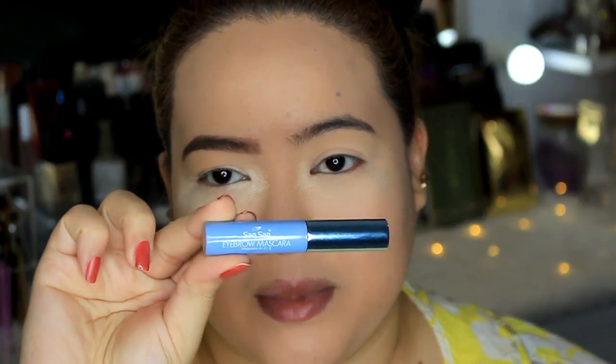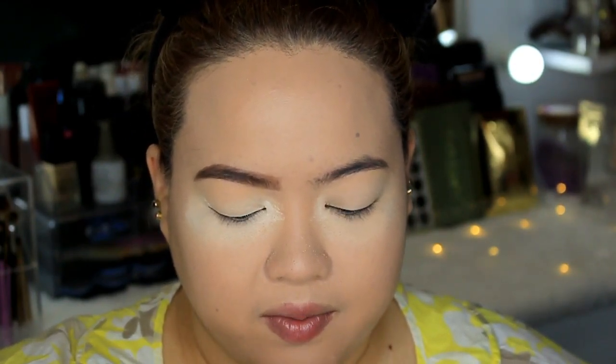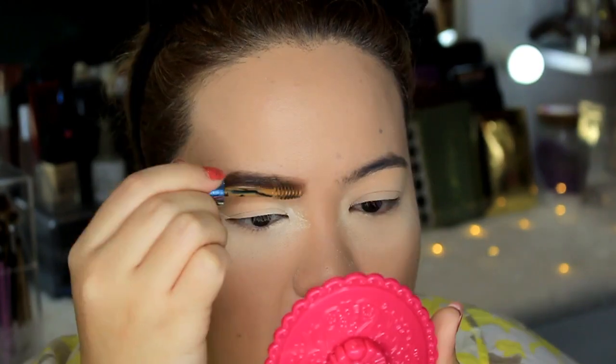So for my brow mascara, I'm gonna use this one from Sansan. It's just their eyebrow mascara in the shade light brown. Another one of those really great bargain finds. As in, favorite ko talaga to. Like, if you have blonde or light brown hair, this is the way to go.